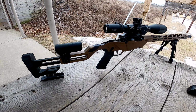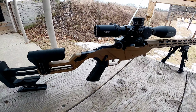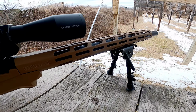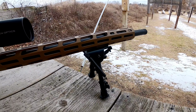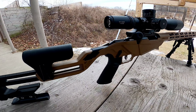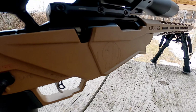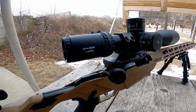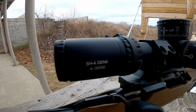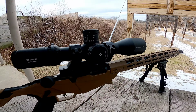All right, so here we are. This rifle is the Ruger Precision 22 long rifle. And as I was mentioning, you can see there's nothing been done to this gun. These things come in a couple different colors, and this is the one that comes in coyote or brown of some sort. I'm not sure what they actually call that color, but it's kind of a brown. So optic wise, I've got the SH4 Gen 2 4-16 by 50, and this is the mil version of the scope.